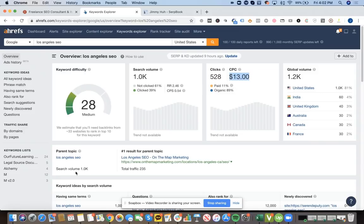And so looking at this, it says the parent topic is Los Angeles SEO. I verified that this is probably the money keyword. 1,000 monthly searches is a good amount of searches, and at a $13 per click CPC estimate, there's value to this keyword. You can see the breakdown is 11% are clicking on ads and 89% are clicking on organic listings. So I verified, step one, what is my keyword? Los Angeles SEO is my keyword. So cool, I verified this.